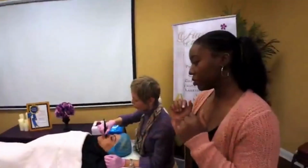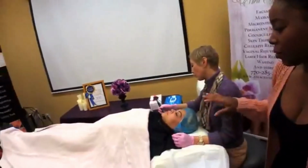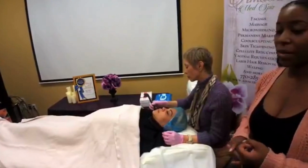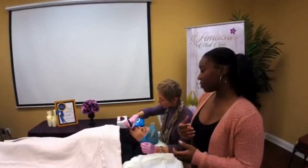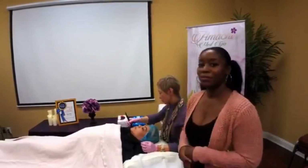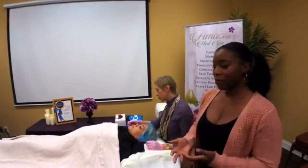We can also do the laugh lines if you want to do a little more tightening there. And when we do the Thermi for around the mouth, it helps minimize those smoker lines. Even if a client or a patient doesn't necessarily smoke, if you drink from a straw, if you laugh a lot, if you make even an O movement a lot, then you'll have those smoker lines. And of course, nobody wants that.